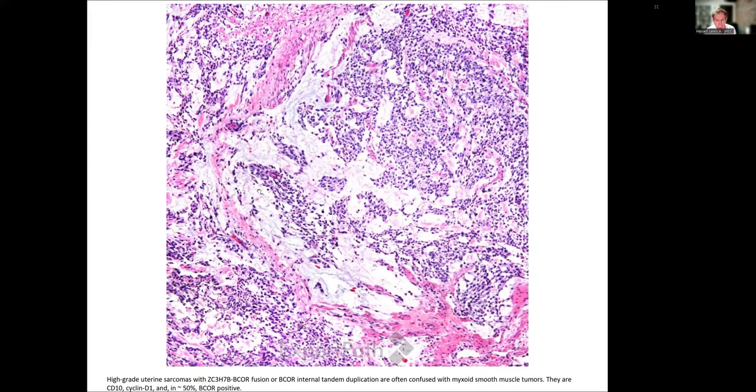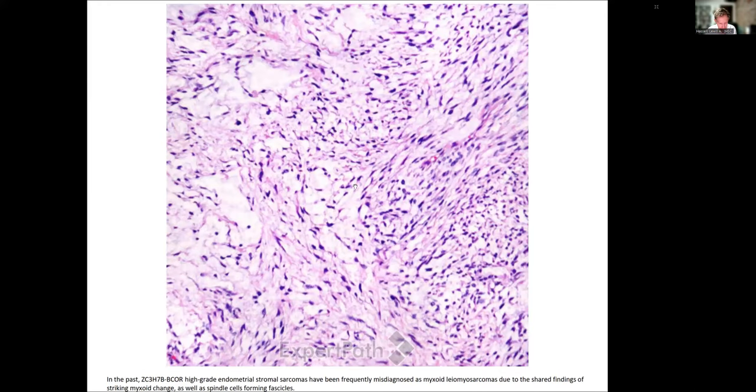These tumors often will be cyclin D1 positive. And if you're able to do BCOR immunohistochemistry, that would also be positive in about half of the cases. Should be CD10 positive still, however. Here's another area. A little bit more myxoid, more spindly, and notice that it's not highly anaplastic. There's not high-grade atypia all the time in this lesion, but it's still considered a high-grade sarcoma.